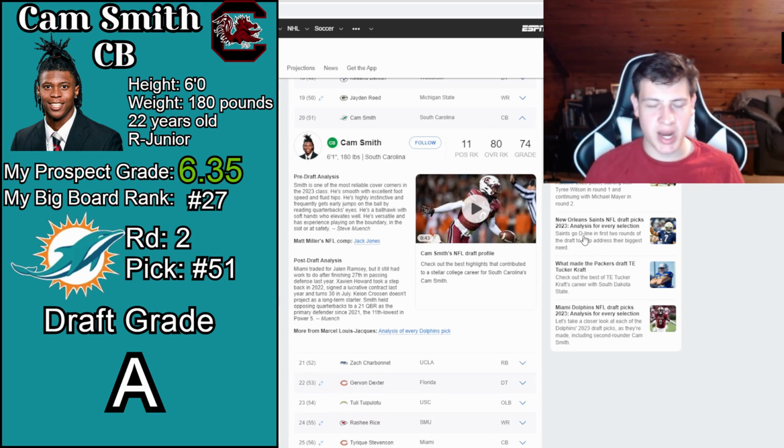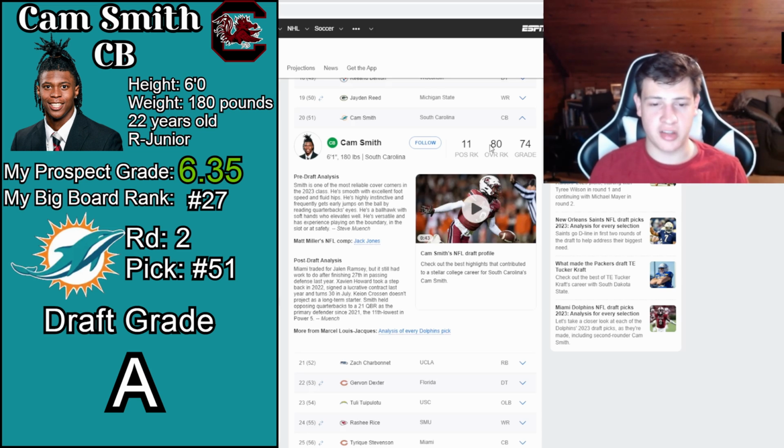Man, we're really on the train of secondary players that fell that I thought were exceptionally good players. Look, Cam Smith, even though they have him as their 11th overall player and the 80th player on ESPN's list, I thought Cam Smith had a ton of potential. He was my 27th prospect in the draft class. He is a good ball hawk, even though he is smaller at around 6 foot, 180 pounds. And he is a little raw still with his technique. He's got fluid hips. He's got the speed. He's got the athleticism. I liked Cam Smith a lot.